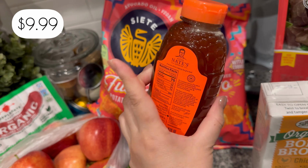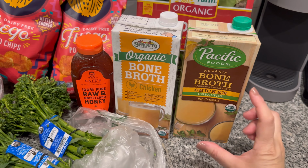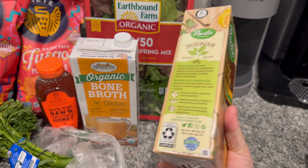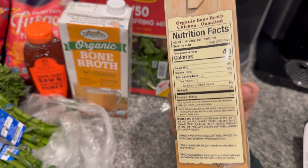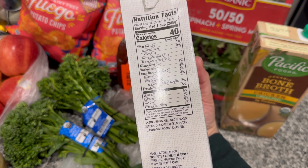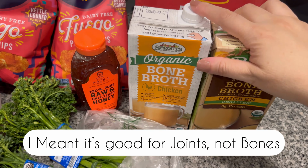Then I got a raw honey, just typical raw honey. And then I got some bone broth. I was trying to figure out which one would be better. They had the Kettle and Fire one, but it's like $10 for a little can. So I figured I would try these guys first. I will see which one I like better, but this one's the Pacific Foods bone broth chicken, and salted. It has some vegetables in it as well. So maybe this one will have more flavor, but this one I think is more simple with the ingredients. This one is organic chicken stock, chicken flavor. So the ingredients are less, but I'll see which one I like more and try to incorporate that more because it's good for collagen, it's good for your bones, your skin, all that stuff.